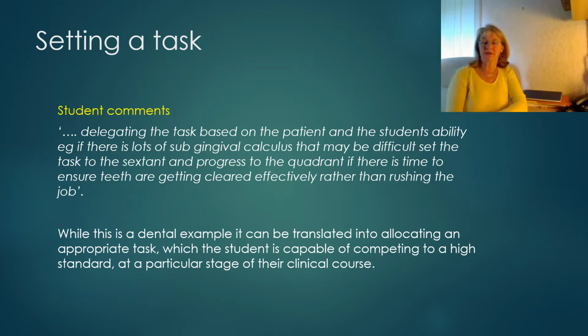At some point at the beginning of this session, the tutors are going to ask the student to carry out a particular clinical task. And I thought it was important to find out how the students feel about this particular point in the process of the day. So I'll just give you a second or two to read what the students think.